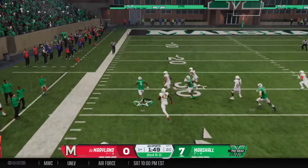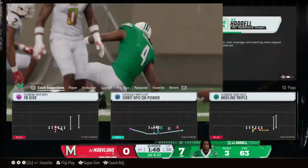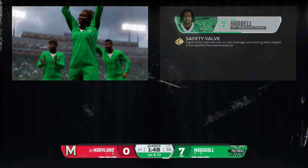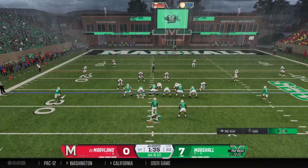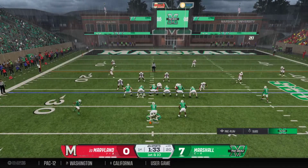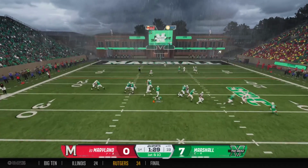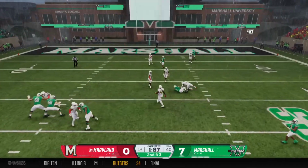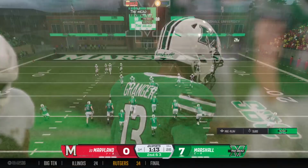Oh, he's got some space. Wrestled out of bounds at the 26. A huge pickup on the ground. The Thundering Herd picked up a fresh set of downs by keeping it on the ground. Trying to make magic on the scramble. Pulled down after a nice run, and they're in the red zone at the 19.